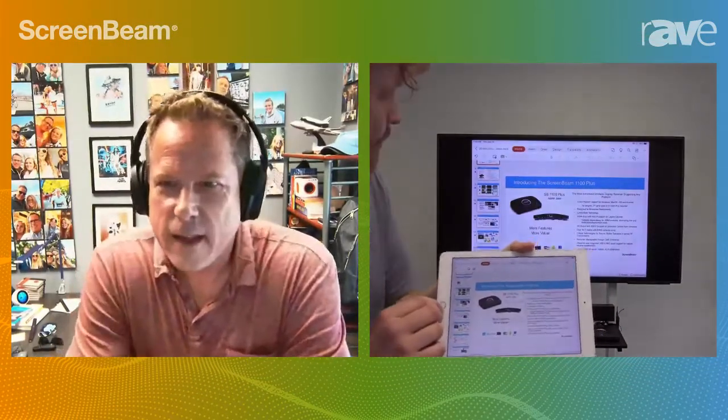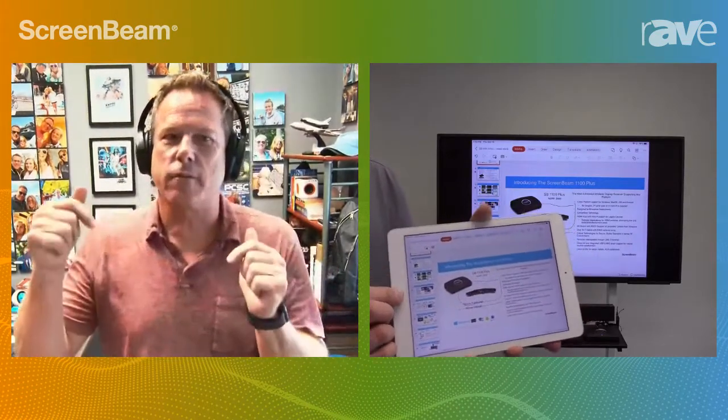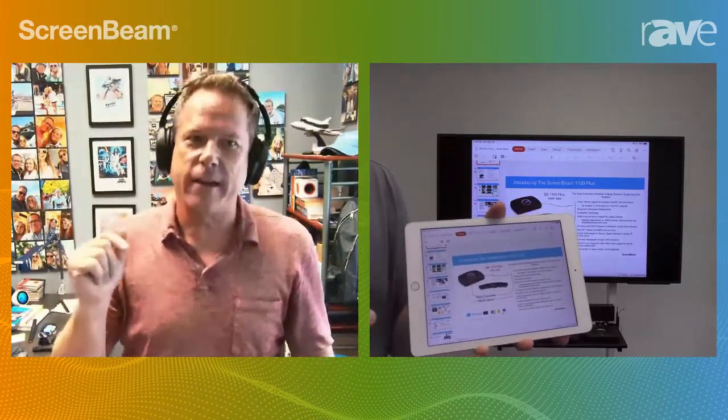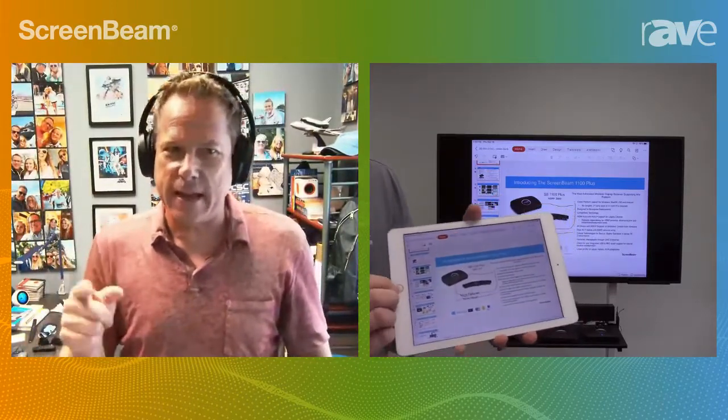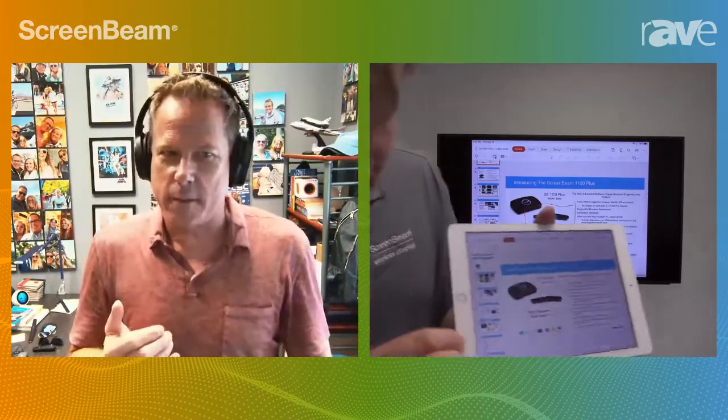Is that a native feature of PowerPoint, or is that a native feature of the iOS AirPlay functionality of an iPad, iPhone? Because I did not know that you could have the slide viewer and the slide open at the same time. Is that a PowerPoint thing, or is that an iOS thing? That is a PowerPoint for iOS thing. They don't even allow you to do this on the PC. Why would they not let you do that on the PC? That's crazy.